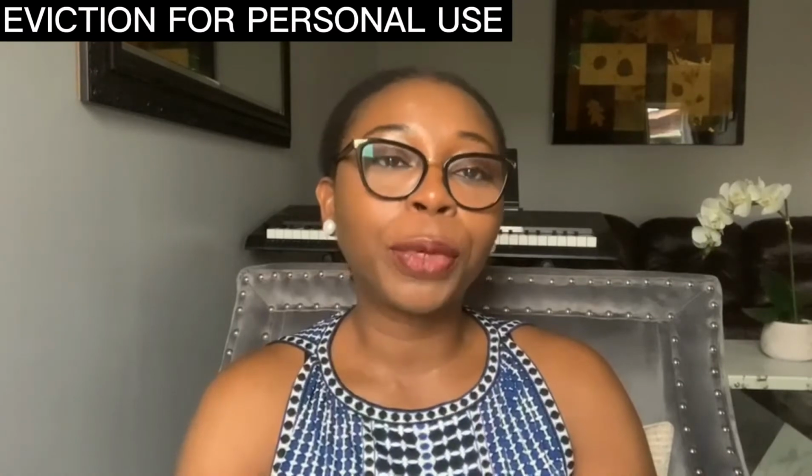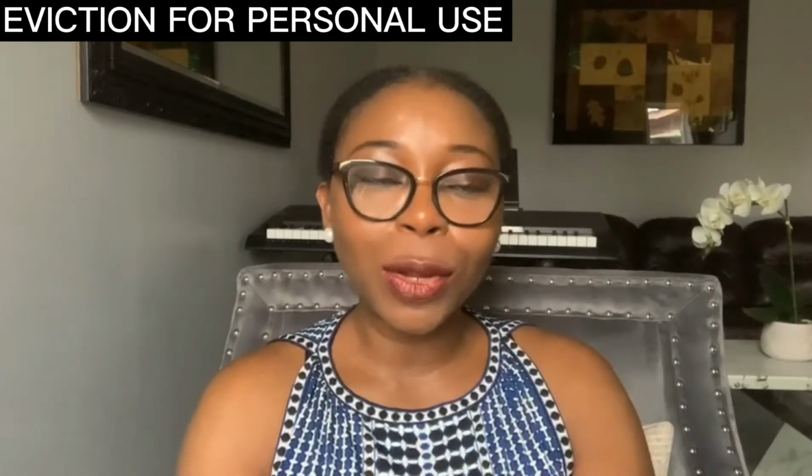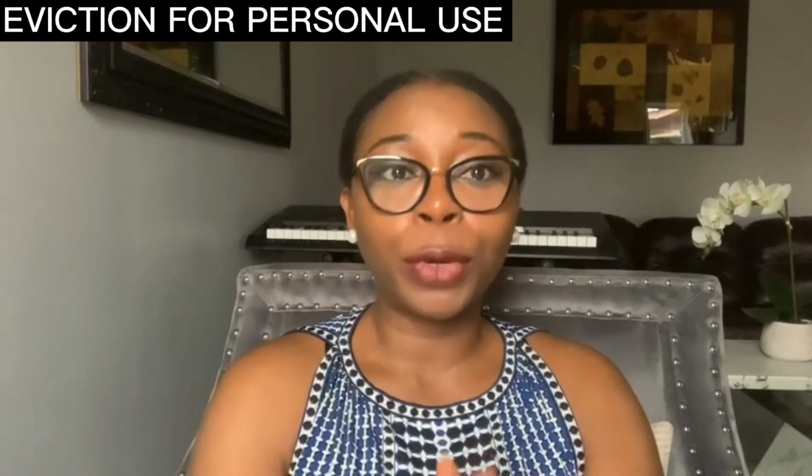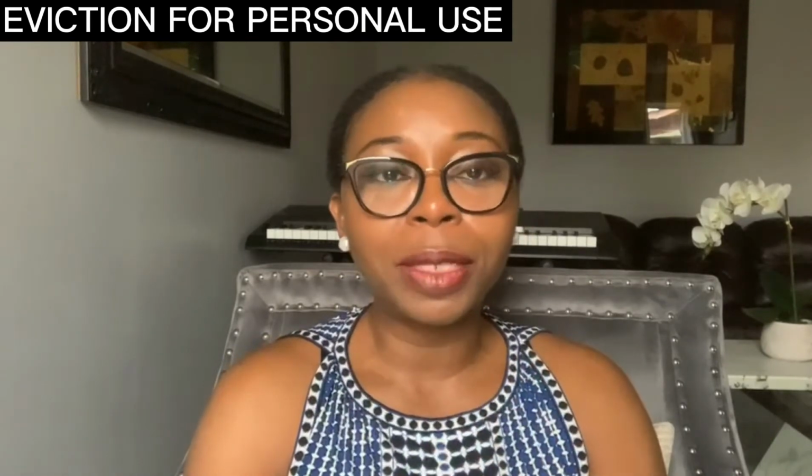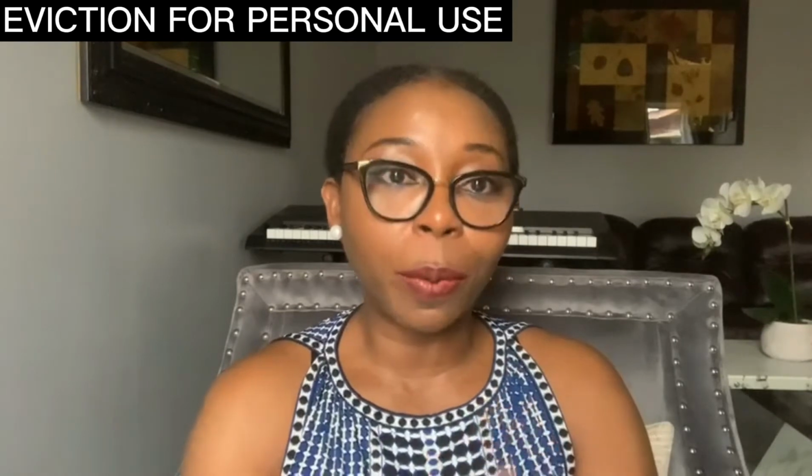Now, let's talk about the different types of eviction. First, eviction for personal use. If your landlord wants to evict you for personal use, for a family member, or selling the property and the purchaser wants to occupy the unit, the law says that the landlord must give you the equivalent of 1 month's rent before you move or offer you another unit.